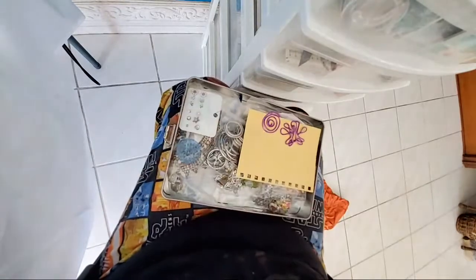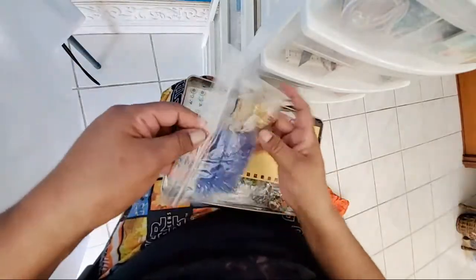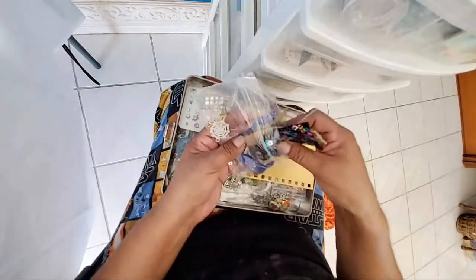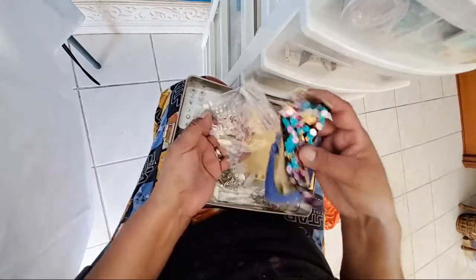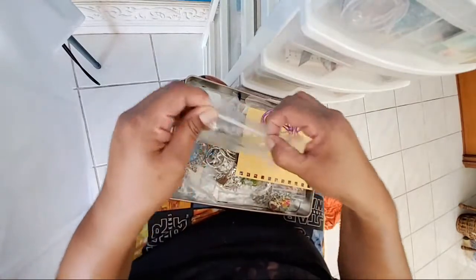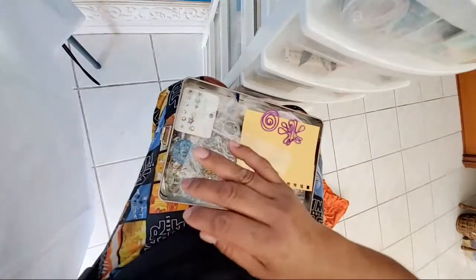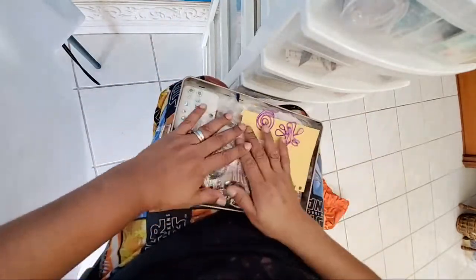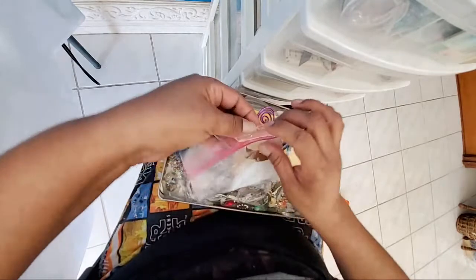So these, and you know what, hold on, there's some of these little things in here, so I'm gonna take the little fiber stuff out. And I'm going to keep these in. And these also random things. I think they'll all fit in this box. So yay.